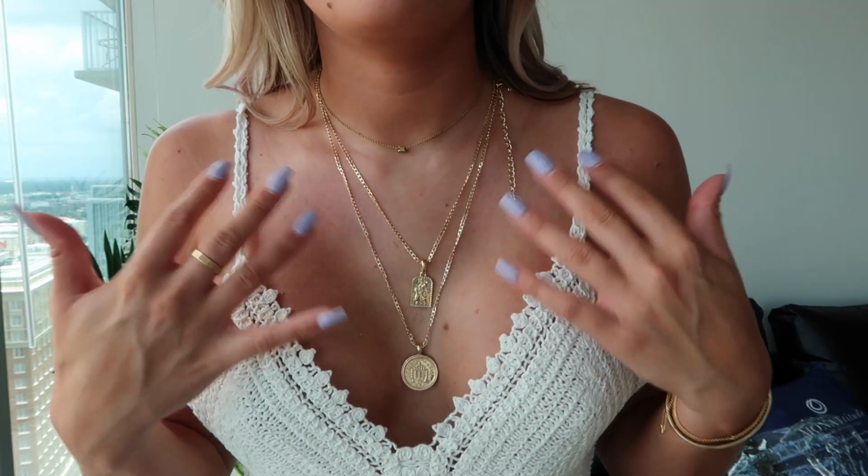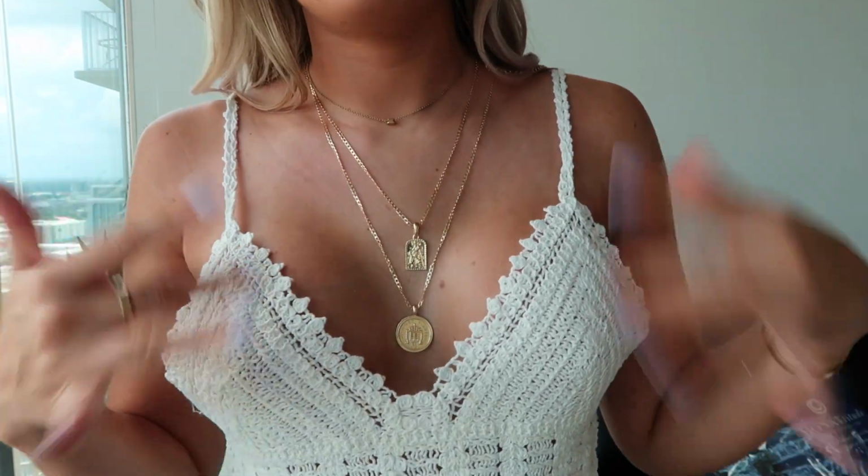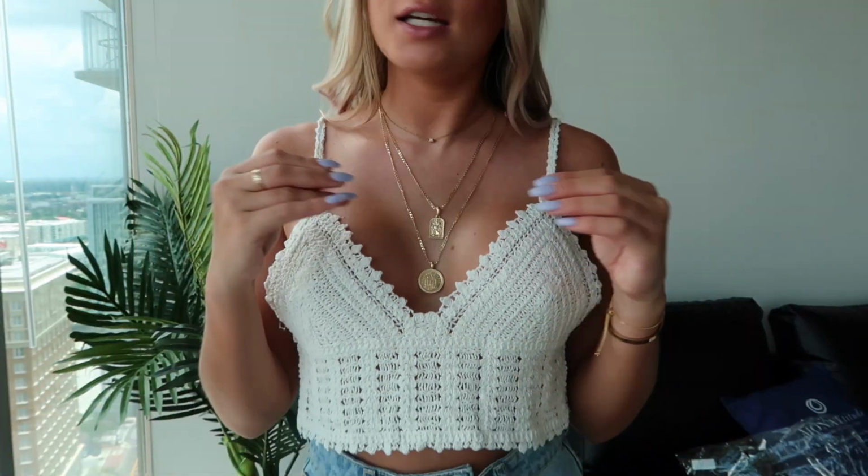But yeah, I really like this top and I am absolutely in love with these necklaces. I think they're very dainty and really just give you that summer vibe with the gold. My shorts are unbuttoned the whole time. But yeah, I definitely recommend getting this top and these necklaces for sure. These are a thumbs up for me. Just make sure to size down in this top.